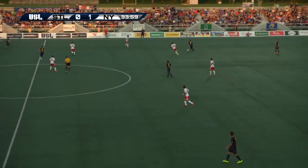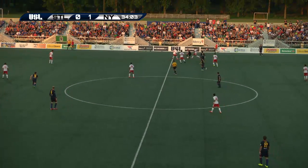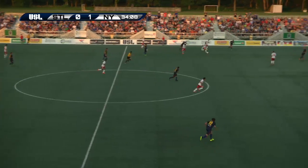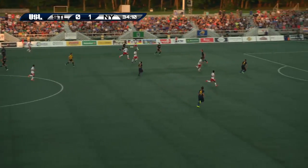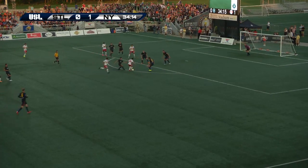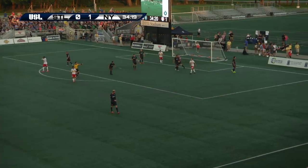St. Louis with it again. Right through the middle, played ahead there from Bouchou. On the far side now, taken away, and New York again on the run back the other way. 34 gone, and it's Bedoya right at the arc, top of the box. Bedoya will touch it off to the right side, and the shot is partially blocked out of play.